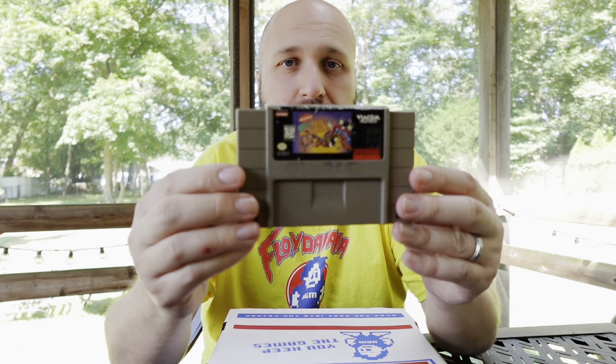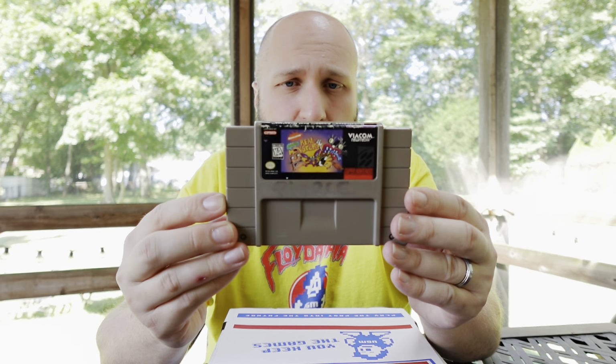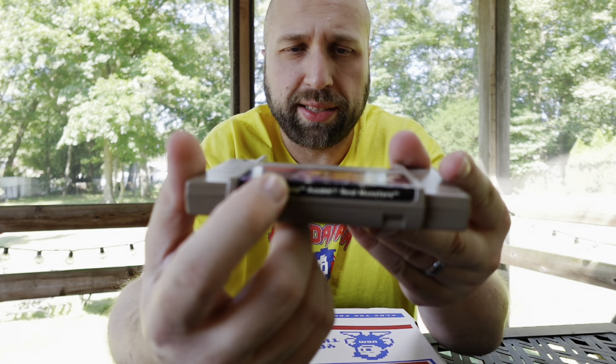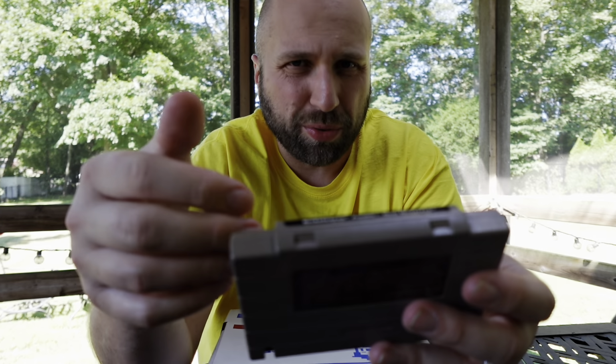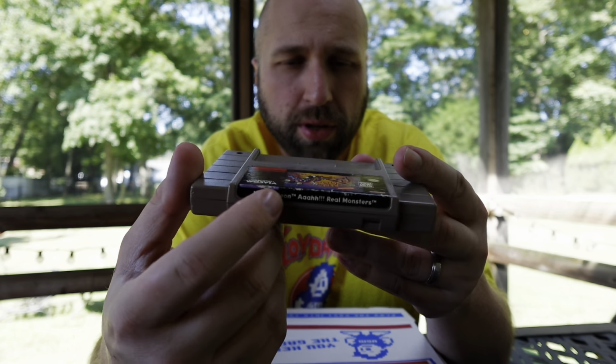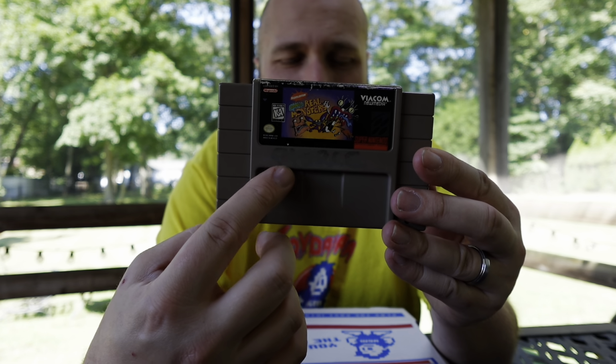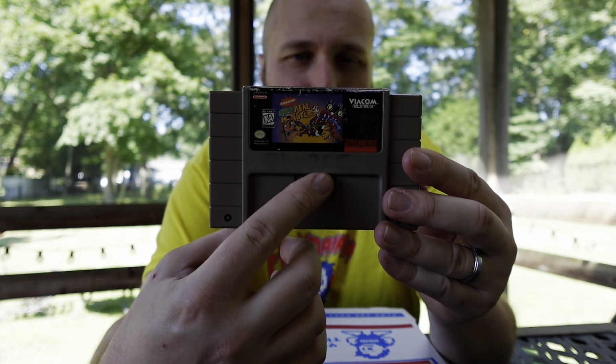Okay, again, so we have label condition issues, and we have something written on the cartridge. The game is Nickelodeon Real Monsters. So another classic game, of course. You can see a little bit of wear there. That's not terrible. The label actually isn't terrible. There's some natural wear and tear here. But you got whatever this is. There's some writing there. That, to me, completely devalues the game. So I'm not thrilled with that. So the condition of the 2 Super Nintendo games.